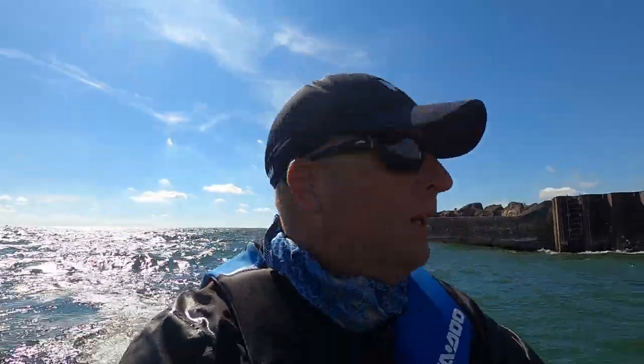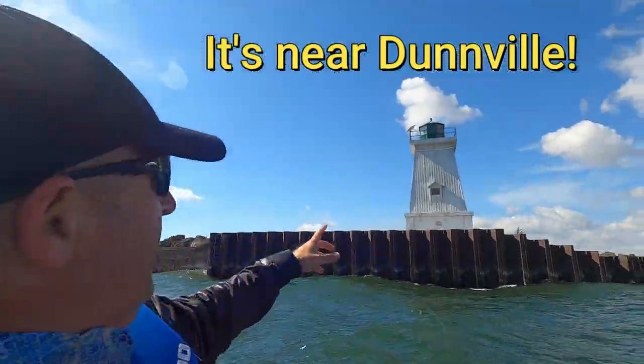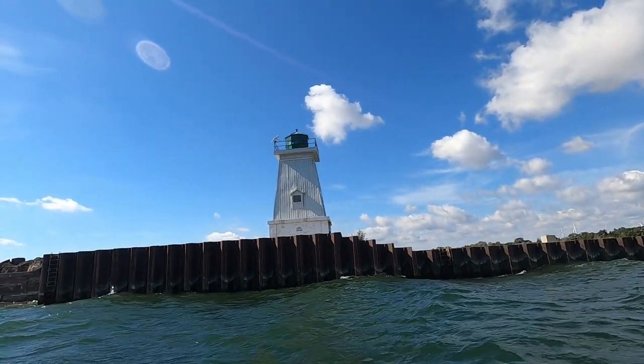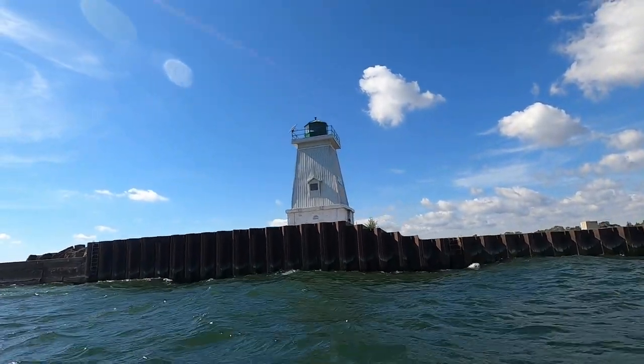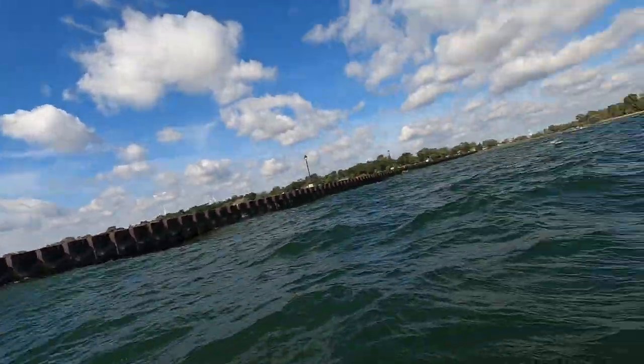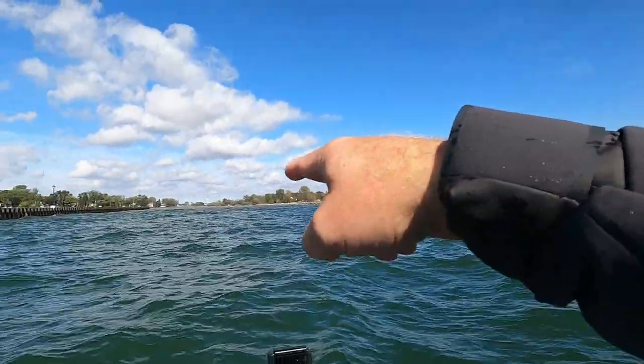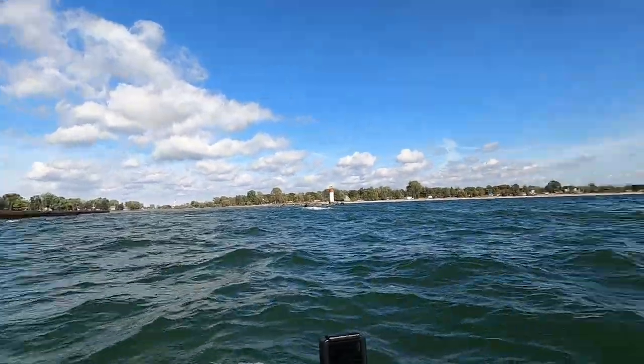This is Port Maitland in Dunnville, home of the Dunnville Dinner Jacket, of course. I guess that's the lighthouse they're on about, which was built a long time ago by the Royal Navy. Anyway, we're in Haldimand County now, so we're not in Niagara region. Haldimand County. Anyway, let's ride up here so you can see, and then I gotta change the battery.